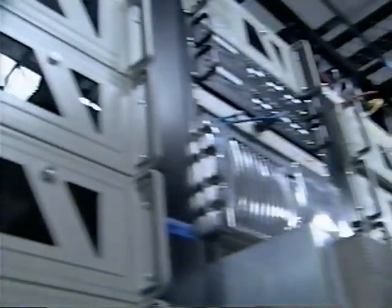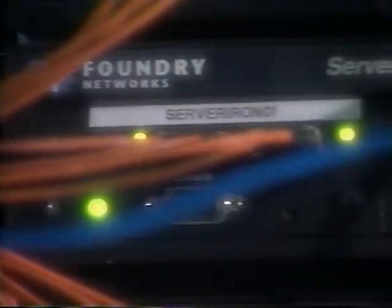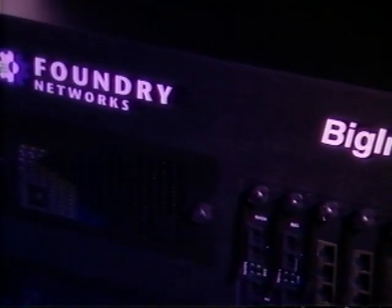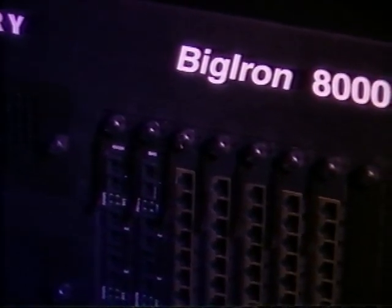And the second reason is that the price is by far the most competitive we were able to evaluate, and seemed to be the only fair price in the industry. Sounds as if the decision was easy. Choosing Foundry, both for price and performance, was a no-brainer. And Joey, what about Foundry's chassis-based switching router, the Big Iron 8000? What sold you on it?